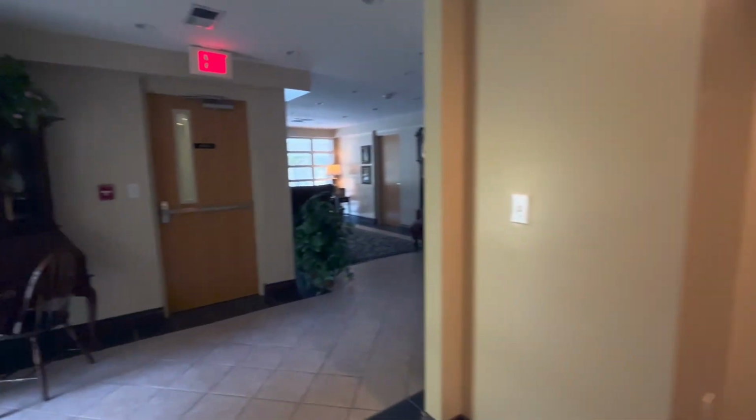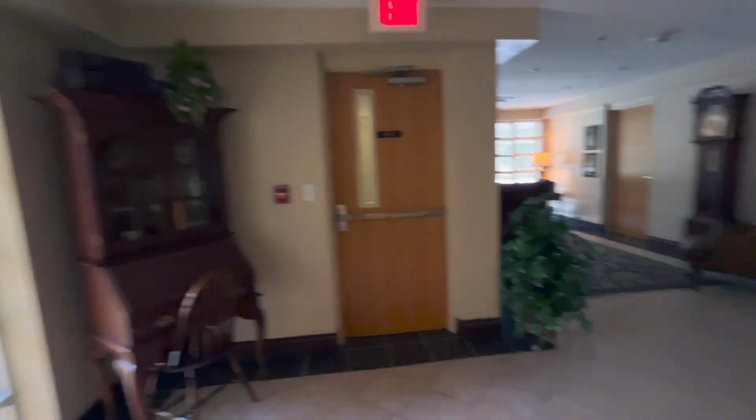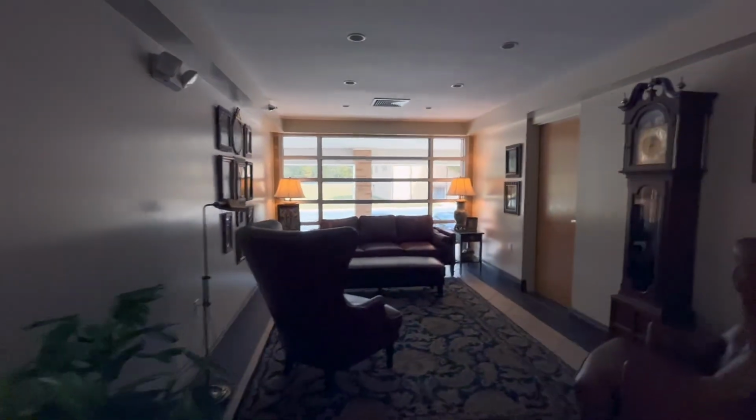So this is really nice. We're on the second floor. It has little gathering areas. Way nicer than, I don't know what we were expecting, but this is really good.